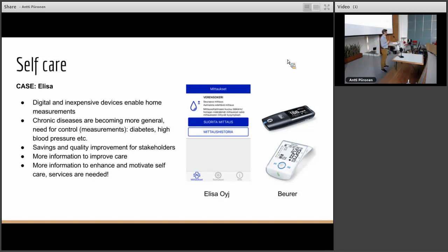You know that the cost of 24 hours in hospitals can be hundreds of euros. So it's quite a short return on investment on these kinds of devices.